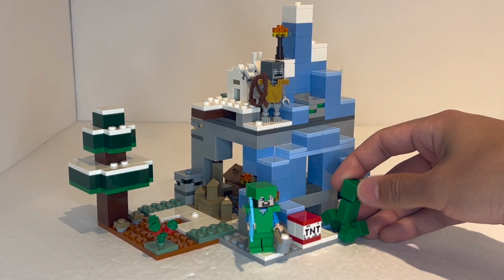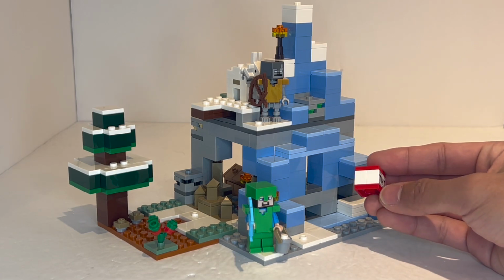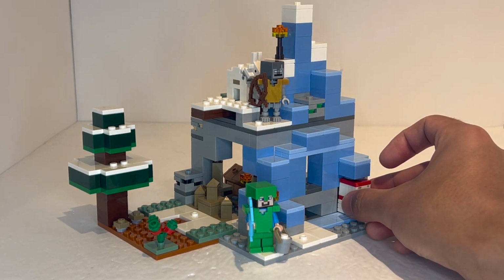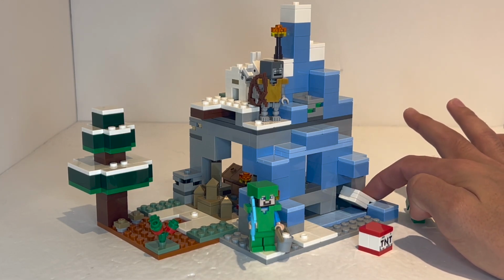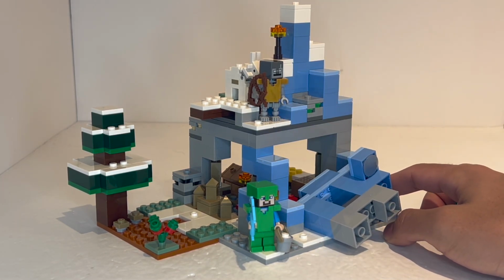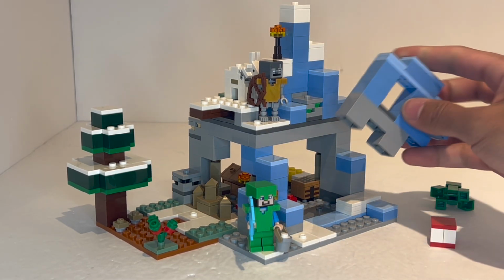Now this set has one pretty major feature, which we can take a look at here. You can take a TNT block, which suspiciously does not have the kind of black circular underside as most other TNT blocks from Minecraft, and you place it right here. Now, if you press this button before the TNT block is there, nothing happens. However, if you place it there, then you get a fairly satisfying explosion where the TNT pops up and the wall pops up as well.